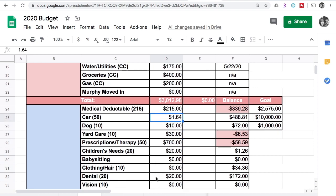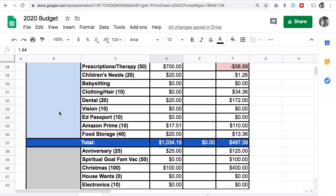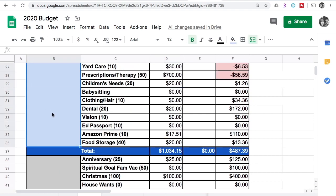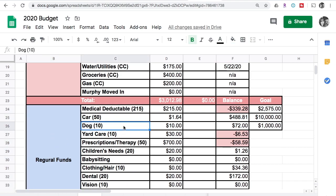Okay, now we're looking at our regular sinking funds. Oh, that's weird. For some reason, it did not populate my regular funds title there, so I just went ahead and refilled that in. Our medical deductible is in the negative right now, but my health share has a $1,200 check on the way, so that's going to fill right back up. So I'm just waiting for it to come any day now.